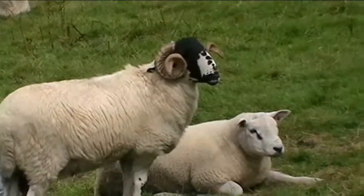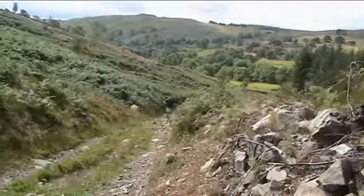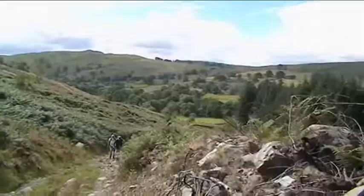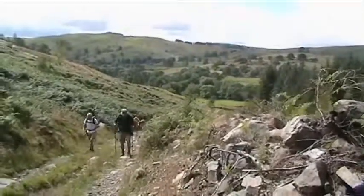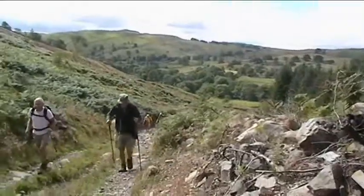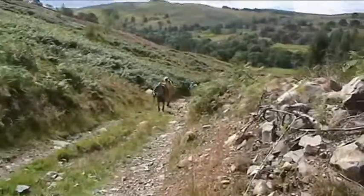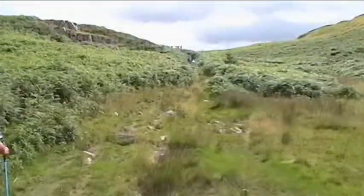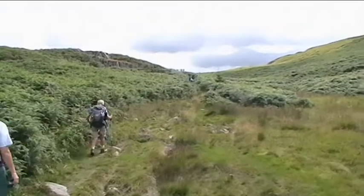So we might just have a group picture there as well. That isn't us. I just like to use the big horns on that sheep. Oh, here we go, up again. Bit of a pull and the path just a bit not so clever really, but at least it is a path.